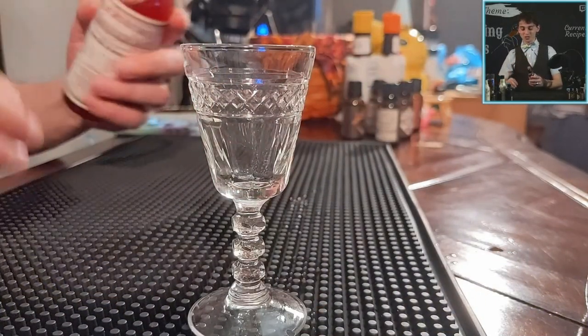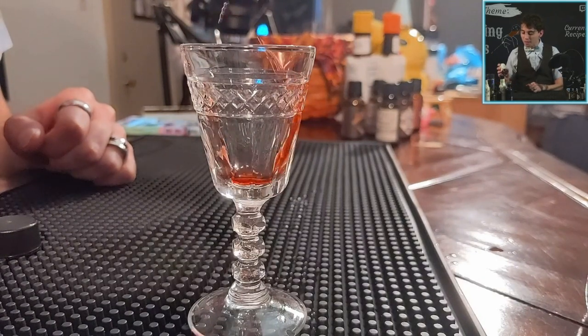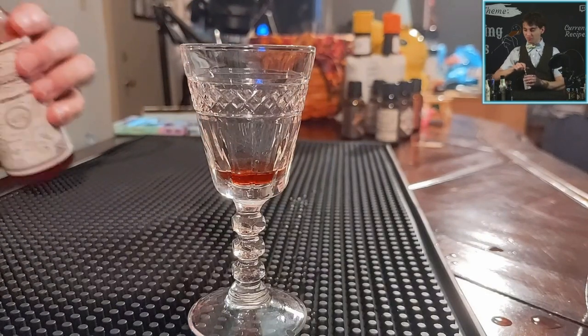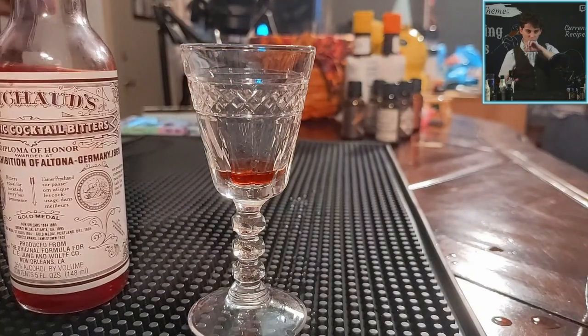So let's see, our Peychaud's is a nice red color. I think these dashes are gonna be fat ones. Yep, pretty fat. Okay, that's on my bar. Yep, I tried my best. It's also staining my fingernails. There we go. It's on my face. Wow, that is burning my fingers. Wow.